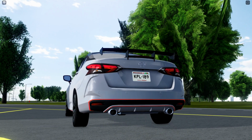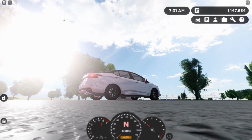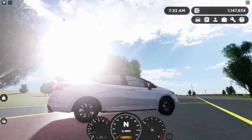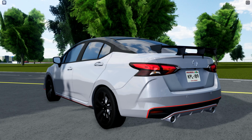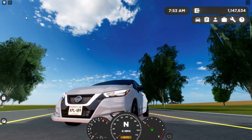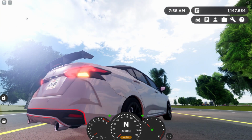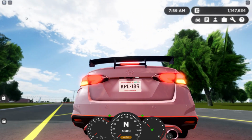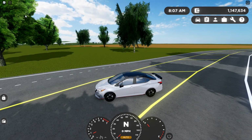Alright, so here's the startup. And here are the revs. So it sounds just the same as the other trims. And here are the headlights. Here are the tail lights. Here are the front turning signals. Here are the rear turning signals. Here are the brake lights. And the reverse lights. So the lights on this car are really good.